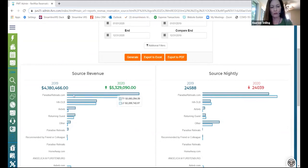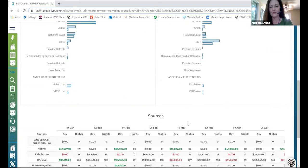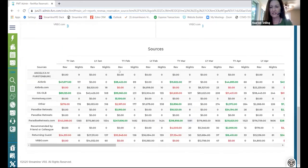By hovering over each of the sources, it's going to give you the 2020 versus last year comparison amounts so that you can see what the value difference is there. On the right-hand side, it's going to show you that divided by the nightly rooms rented, so you can see what the values are there by hovering over as well. Down at the bottom, you're going to be able to see the same table format of the information up above, and your sources will be located on your left-hand side and divided out by month.